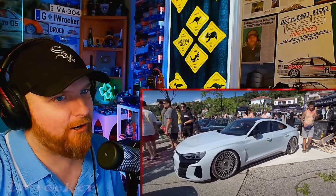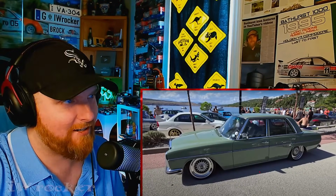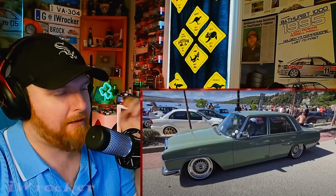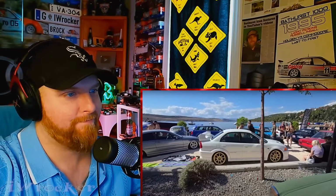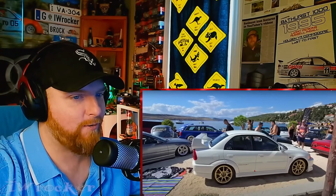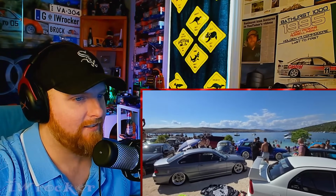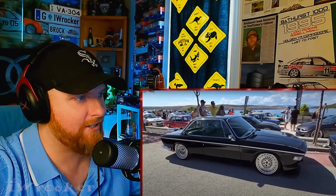And you guys should know that if you saw my videos a long time ago, my dream Audi is an RS7. Just because they look so exotic to me. But RS6s are damn close second. Look at this old Evolution, dude. Damn. Rally art indeed. Wow, what kind of Beamer is that?